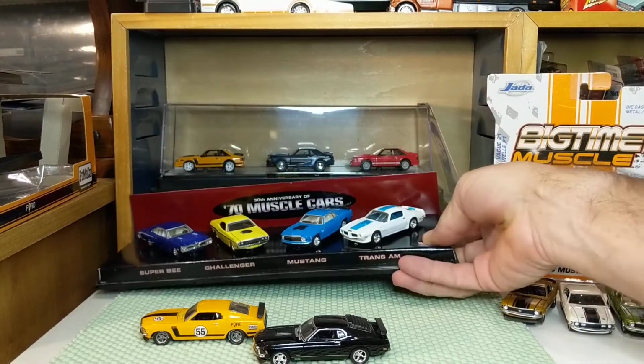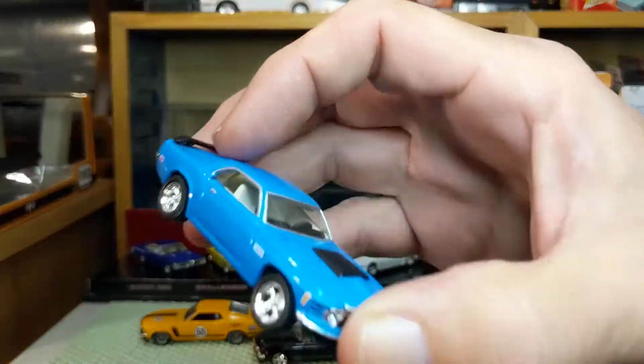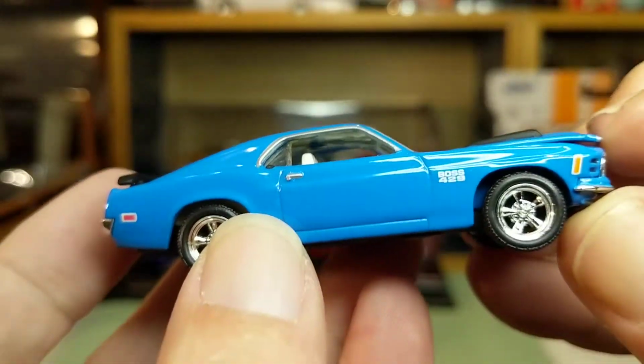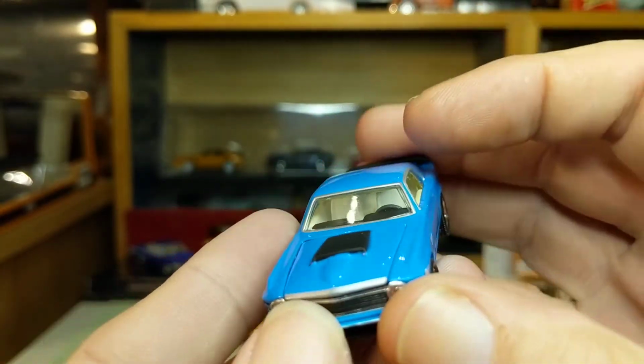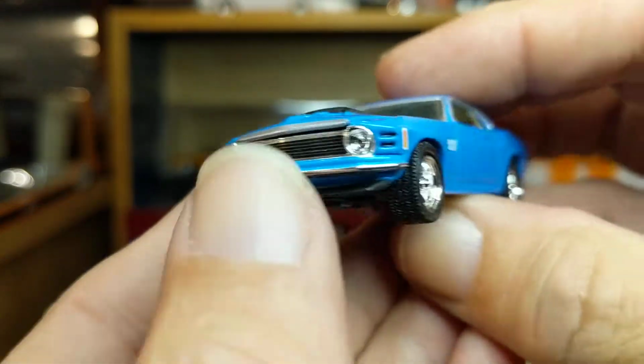And this Mustang is the Boss 429. The hood scoop is wider. The details are nice.